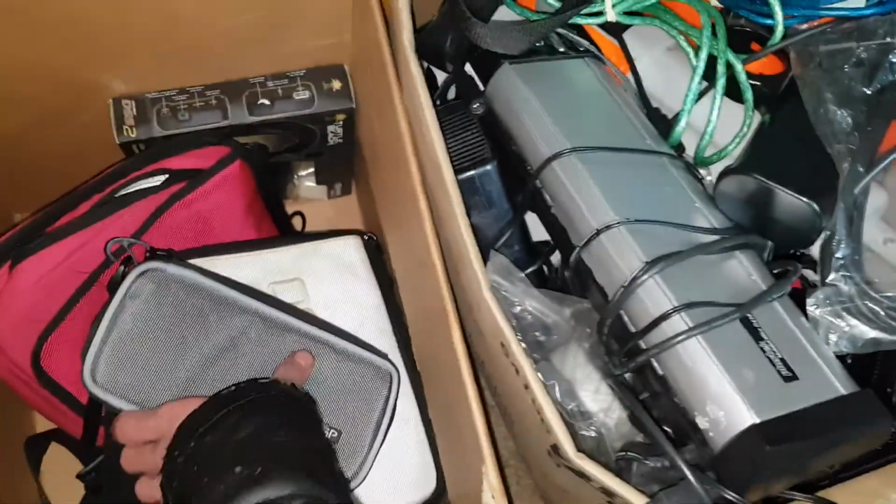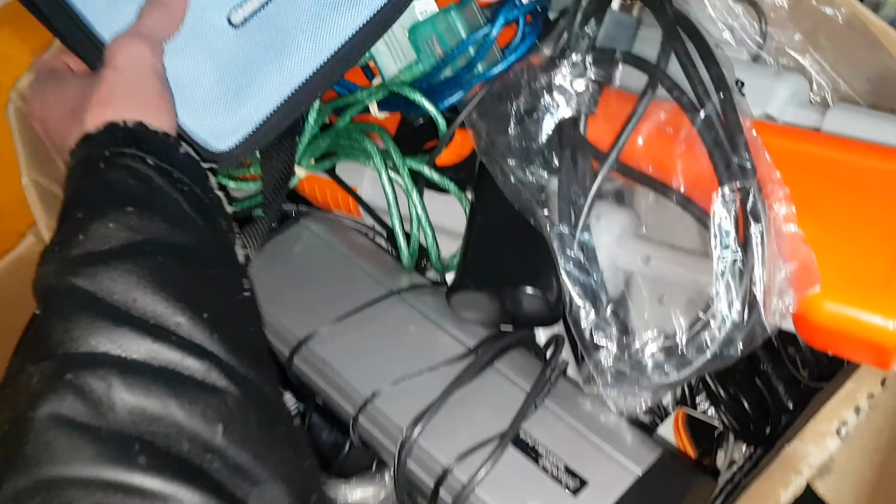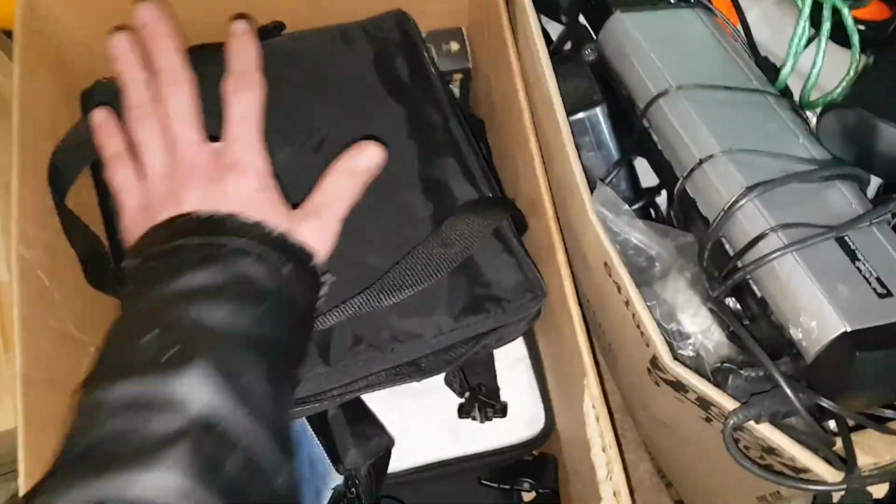So we could search inside. Pretty sure all those are empty. So the sell box is getting pretty full already. You could see this stuff. We don't actually need all these cases, but they are taking up a whole box of space basically.